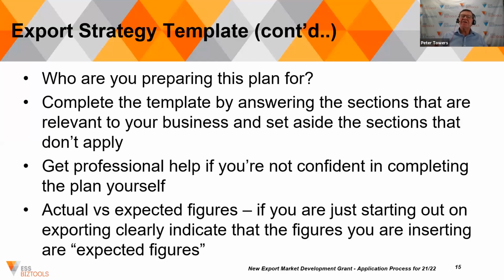So who are you preparing this plan for? Complete the template by answering the questions that are relevant to your business. So that initial question, who are you preparing this plan for? That's asked on the form. So you'd have the client's name.